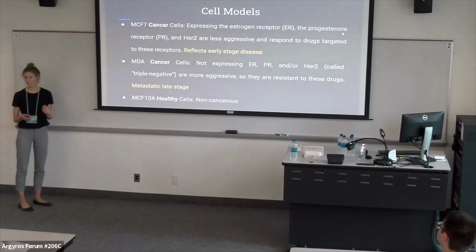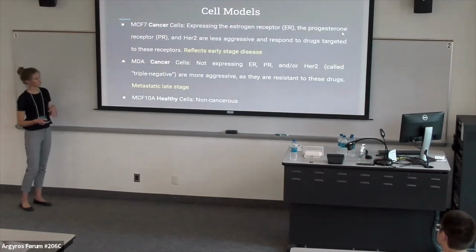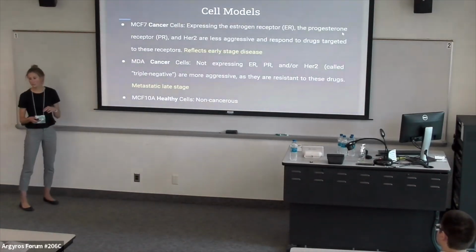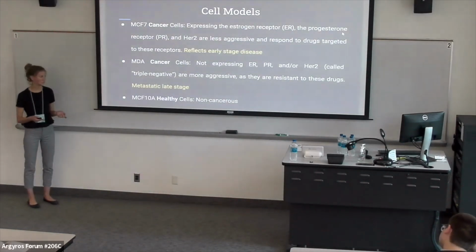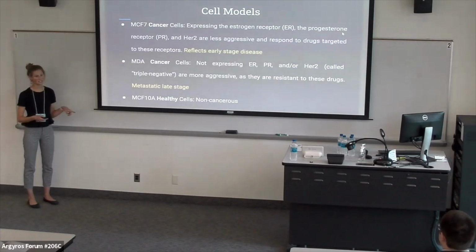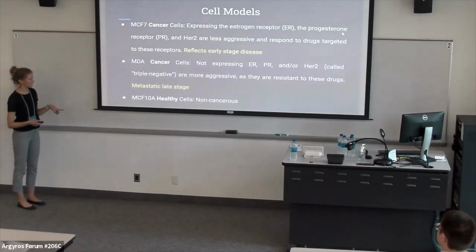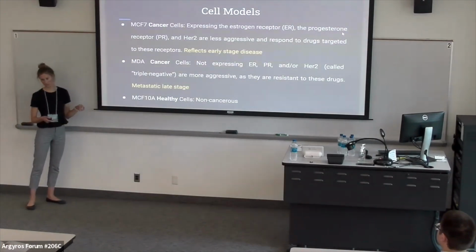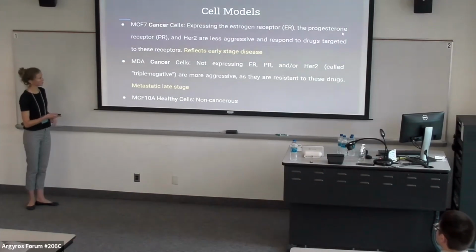MCF7 is what we use for treating our non-cancerous cells because it's more relative to what we would be exploring in adjacent tissues. On the other hand, we have MDA cancer cells. And these do not express any of those receptors, meaning that they're triple negative, which makes them more aggressive as they can be resistant to these drugs. And this is a metastatic late stage form of cancer. And then lastly, we use MCF10A healthy cells. These are non-cancerous, and this is what we were exploring to see as our adjacent tissue example.